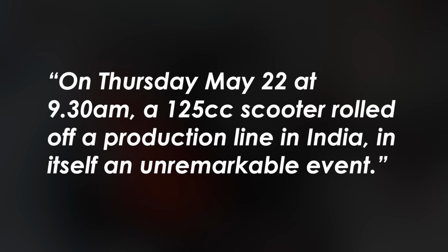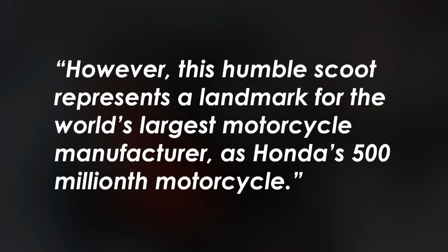But I doubt they'll ever get close to the levels that we're seeing from Honda, who reached a frankly ridiculous milestone in the last couple of weeks. MCM report that on Thursday, May 22nd at 9:30 AM, a 125cc scooter rolled off the production line in India, in itself an unremarkable event. However, this humble scoot represents a landmark for the world's largest motorcycle manufacturer, as Honda's 500 millionth motorcycle they've produced. That's 500 million, which is just a mind-boggling number of bikes.